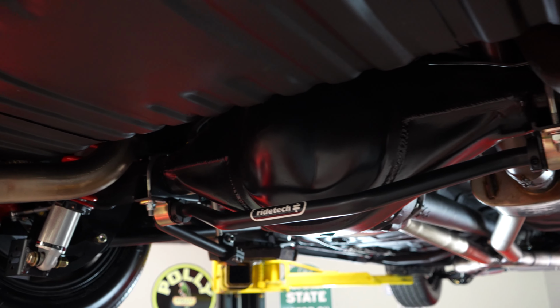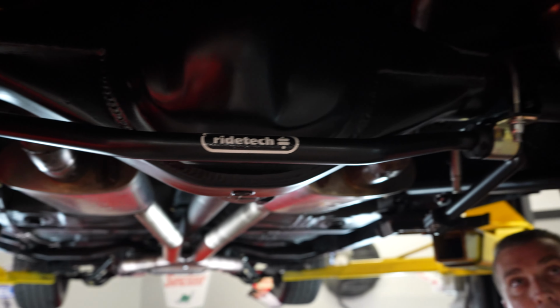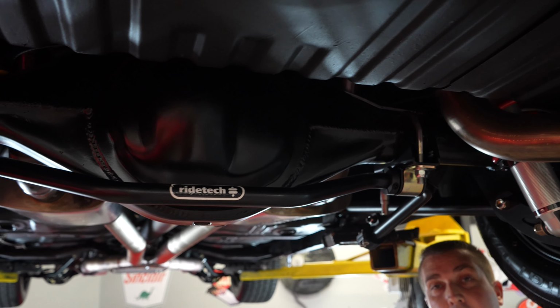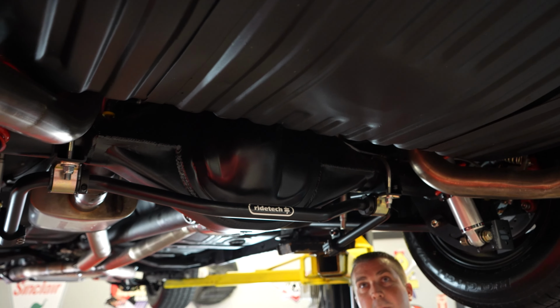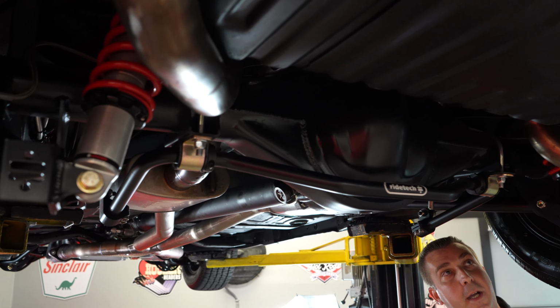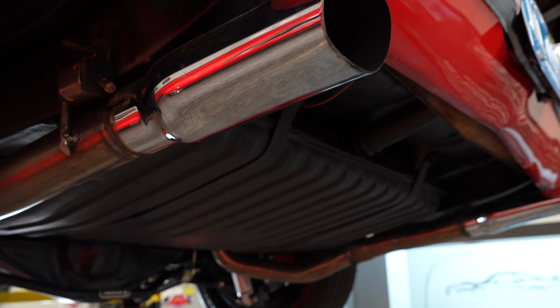The other thing this customer asked us to do, he said he did not want turn downs on this. Well, it's very tight quarters back here with this 9-inch and the coilover adjustables, but we made it happen. We bent the pipe, we made the exhaust come all the way out the back to look like it is stock. Because that was the overall goal of this build, was to look stock, but underneath be like a brand new car and handle like a brand new car, and have lots of power.